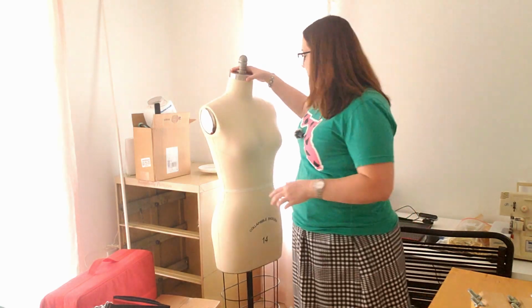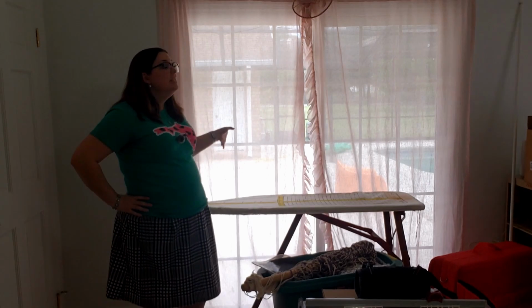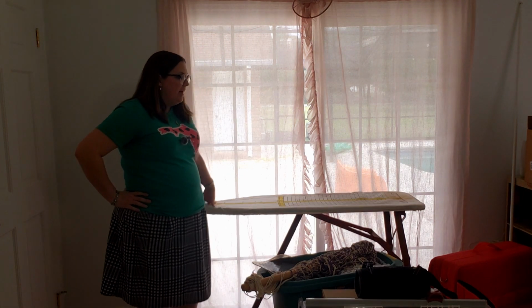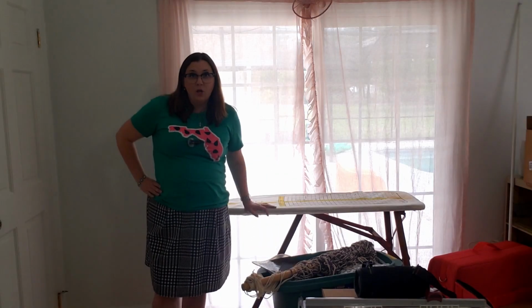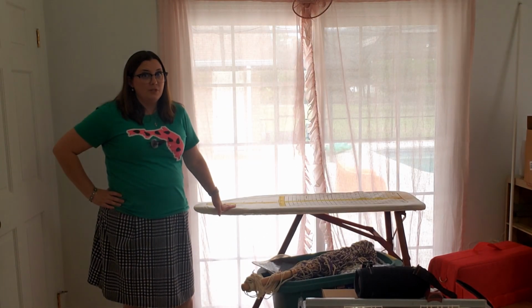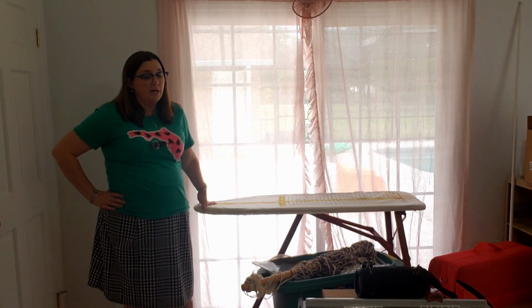So as you can see through my sheer curtain, this is the sliding glass door that goes out to the pool. But this is where I think I'm going to put my ironing board. I have a vintage wooden ironing board, and this sucker is so sturdy. It has lasted longer than my lifetime, and I think it will keep lasting. So I love this thing. If you have the chance to find a vintage wood one, I totally recommend it. It is so much sturdier than the modern crappy ones you can buy today.